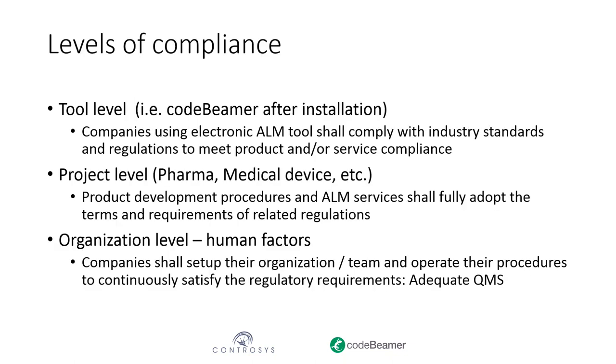So let's see the levels of the compliance we have to achieve. First of all, there is a tool level. You certainly know if you install any software on a computerized system in your regulated environment, you have to comply with the industry standards and regulations. This makes sure that your products and your services will be also compliant. At least this is a basic requirement for that.